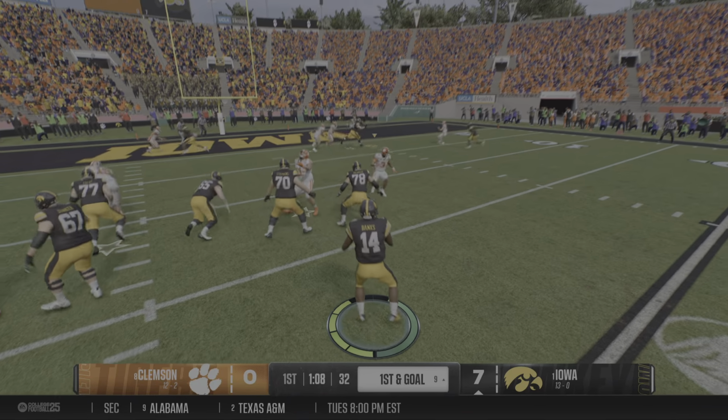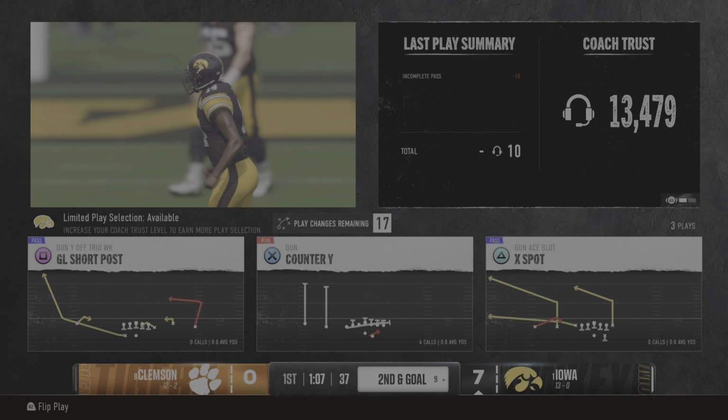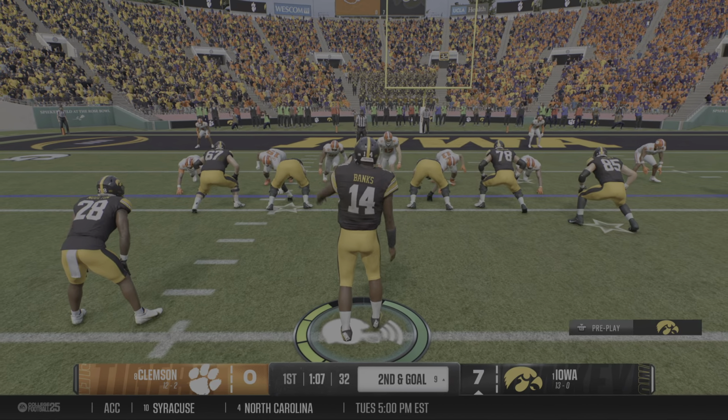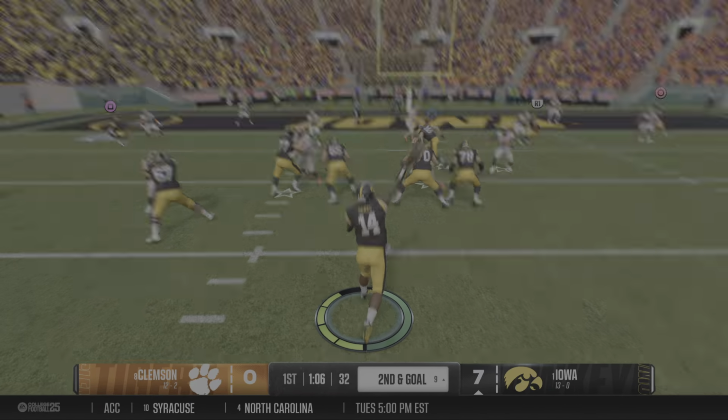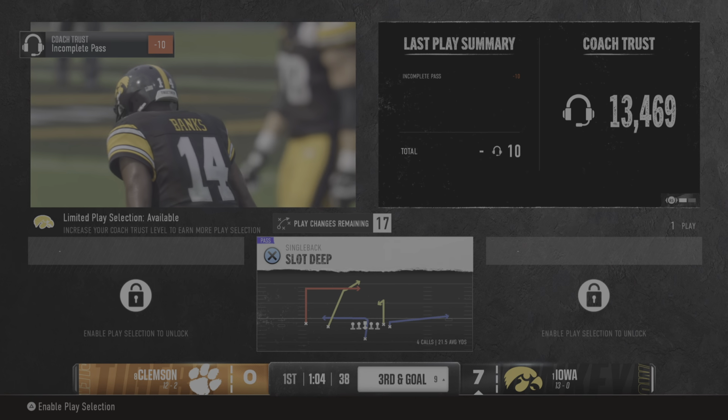Quarterback drops back from the shotgun, looking for a receiver. The freshman is lucky that didn't get picked off. It's second down and goal now for this offense. From the shotgun, drops back. And it's incomplete, targeting a man right near the goal line.